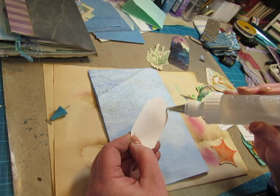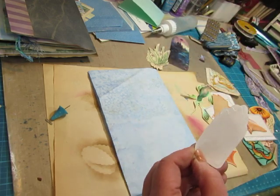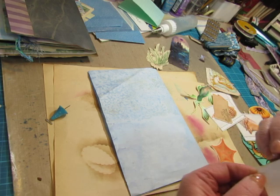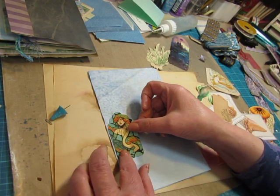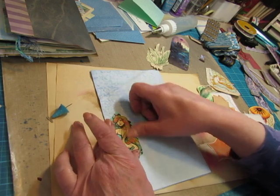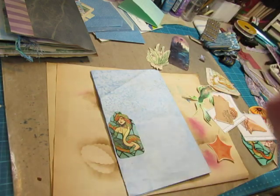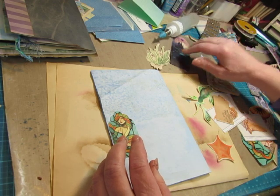And this is part of the, what's it called? Secret Helper kit. Secret Helper is the Etsy shop, and this is just called Mermaid Junk Journal Kit. I will link both of the journal kits underneath this video.